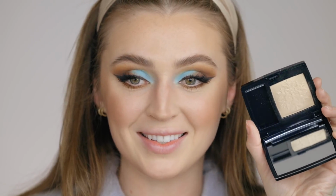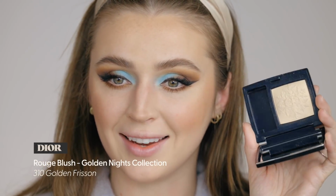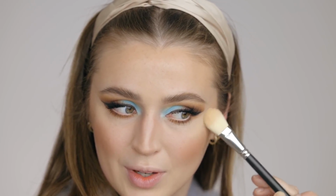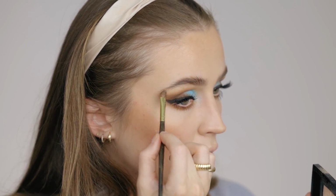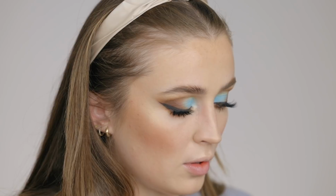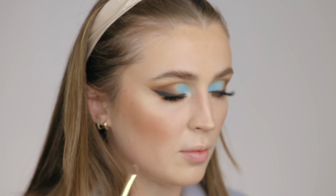Ooh, and then back to the face. I'm going to take this DIOR. This is the Golden Nights highlight in the shade 310. It's got the cute little snowflakes on it. I'm going to use this to highlight. This one's really pretty. It's a really, really soft highlight. And I'm just going to take a smaller brush and use that to highlight on the eyes as well. And just put a little bit in the inner corner. There's still a lot of blue in the inner corner, so it's not going to do a whole lot, but it'll just add a little touch of something, something.